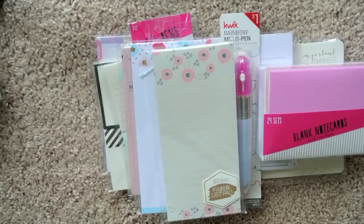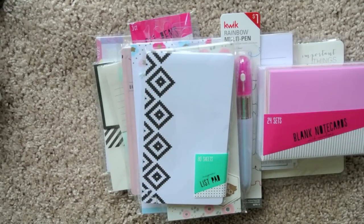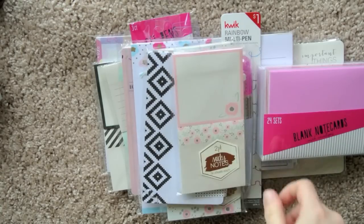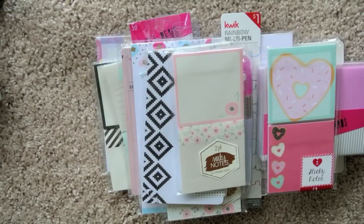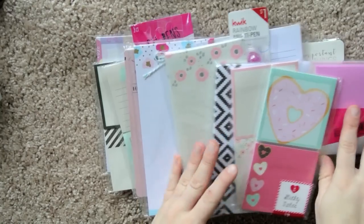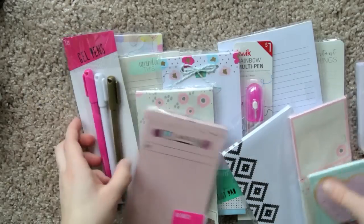I'm just piling stuff up, aren't I? This one's got the same design as the padfolio. Two more in here. The pretty floral double-decker, and then a donut sprinkle hearts double-decker sticky note as well. So this is all Dollar Spot stuff, which is crazy. Pretty cool. And then I bought those binders and completely forgot to buy plastic sheets.